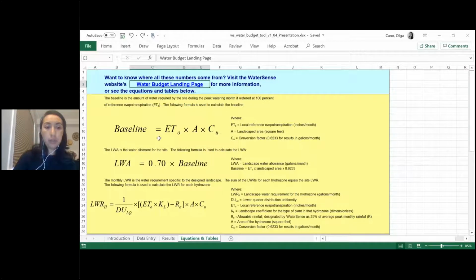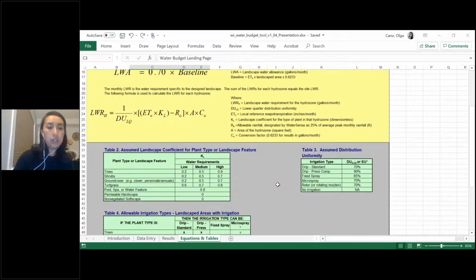Here we see the equation for the baseline, which is essentially the ET times the area times the conversion factor that we're using so that we can get gallons per month. This baseline is then used to calculate your landscape water allowance, which, like I mentioned earlier, should be a 30% savings from that baseline. And then your requirement, which is basically saying how much the landscape needs in order to thrive. So those are our 3 key equations.